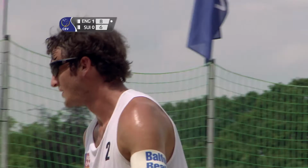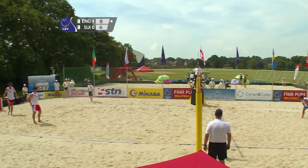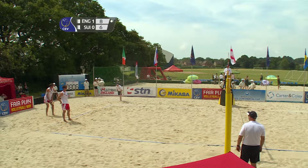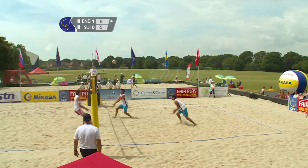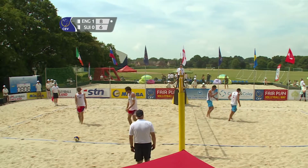Well, the Continental Cup set up in order to allow nations that maybe don't get as high a ranking on the World Tour to compete for a place at the Olympic Games. And you have to say, Gregory and Sheaf taking full advantage here alongside Weaver and Smith as the England team in Bournemouth.